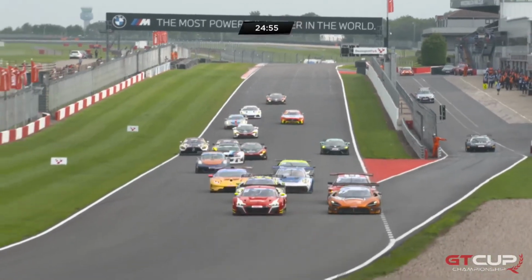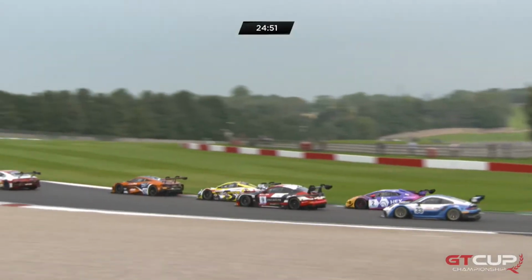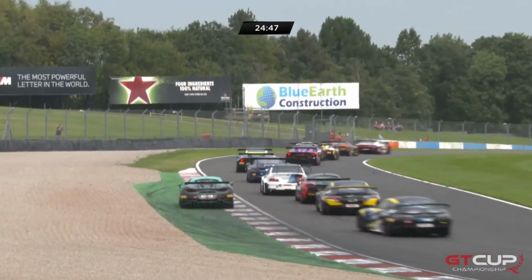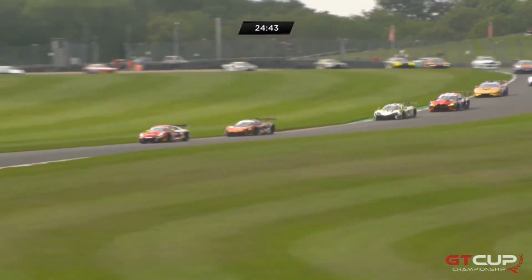Already, I'm afraid, Richard Chamberlain's Porsche is in the pit lane, but the Audi will lead at Redgate Corner from the pole position. Hugo Cook holding on to the advantage, gets out of Redgate still nice and clean in front. A couple of cars running wide further back, but a dream start that, Piers, for the pole man.